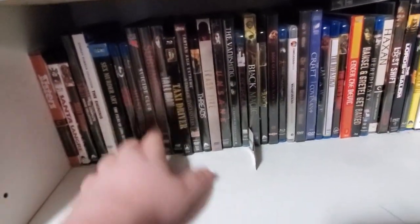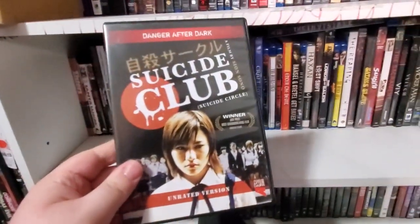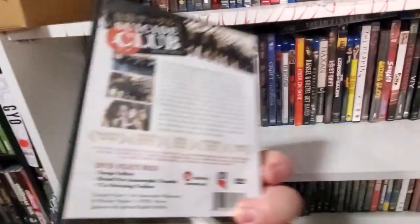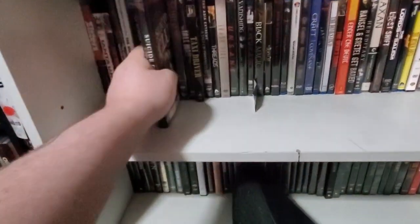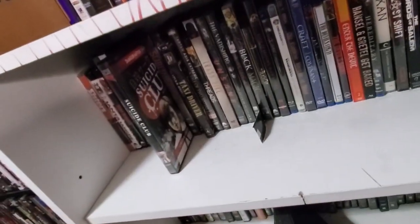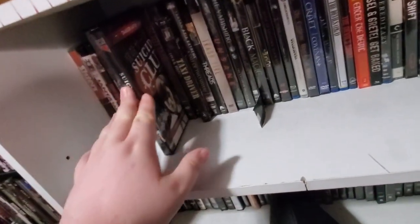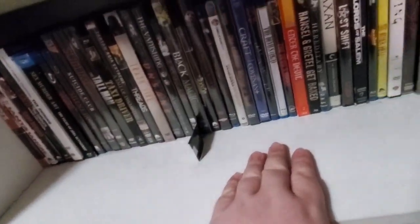What else do we got? Speaking of suicide, we got Suicide Club. Probably one of the best Shion Sono films, and weirdly enough, still does not have a Blu-ray release anywhere in the world. I know Shion Sono doesn't give a shit about doing Blu-ray releases of his older stuff, but that movie's amazing. I think he should try to do it.